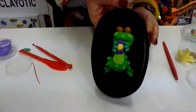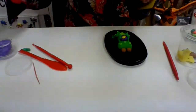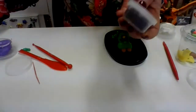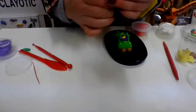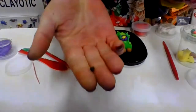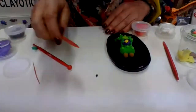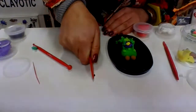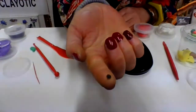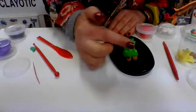Big eyes like that. Okay, and then we all know now that we need the black in the center of the eye just to give it life, don't we? I have still black from the 5 weeks, so I've got quite a bit. I hope you have. If you don't, it's not the end of the world. You could use white, it's okay. So take a tiny amount and divide that into two. It's the pupil of the eye. So a ball, then divide it into two like that. Roll it into a ball, flatten like that, stick it on.